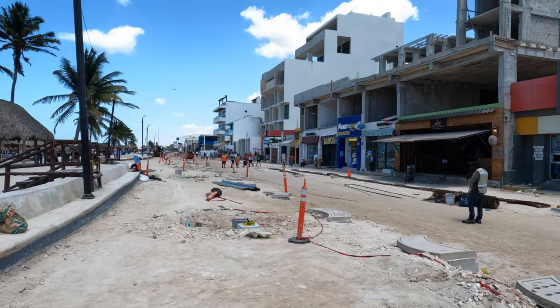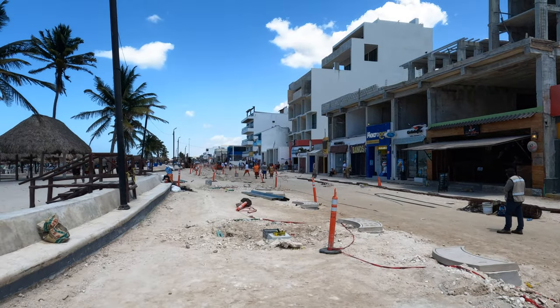Yeah, but Progreso's popularity has grown in recent years, and I can tell that they're really putting money into developing the infrastructure and making this a more welcoming town for tourists. So it'll be cool to see how much it continues to grow and improve in the next few years too.